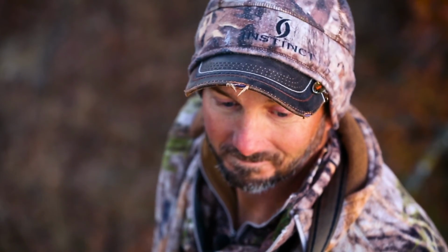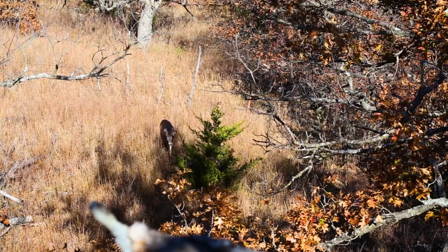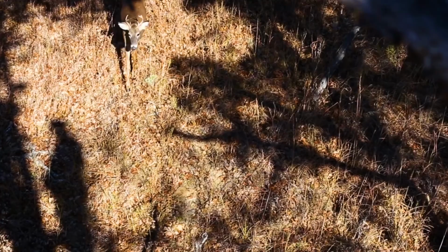Nice and cool. So we're gonna get back to being quiet, sit here and hopefully get some movement from these bucks that are cruising.